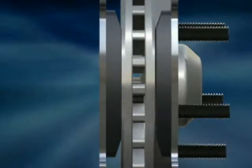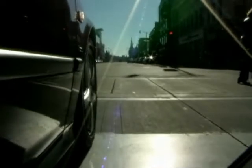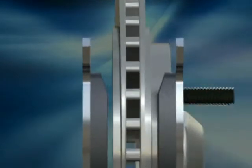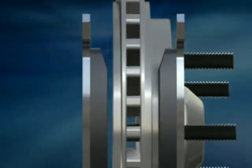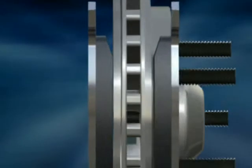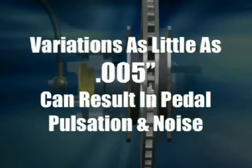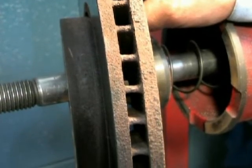As we said, thickness variation is just that, a variance in the thickness of a rotor. Rotors must have enough thickness to effectively stop the vehicle, maintain structural integrity, and absorb and dissipate heat. If a rotor is too thin, it won't properly dissipate heat. See, the thickness of the rotor plays a significant role in properly dissipating heat. If the rotor becomes too thin, it can't dissipate enough heat during the braking process, and that will soon affect the car's braking performance. Variations as little as 0.005 can result in pedal pulsation or noise. Thin rotors also stand more of a chance of cracking. A rotor below its minimum thickness specifications must be replaced.